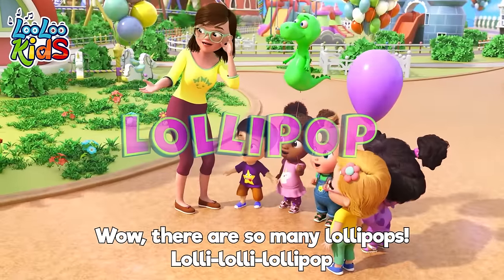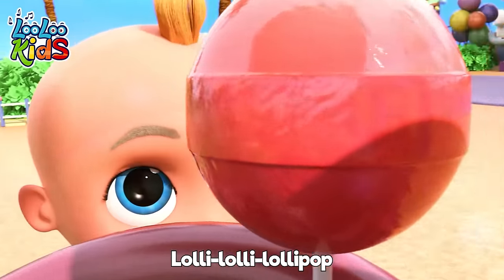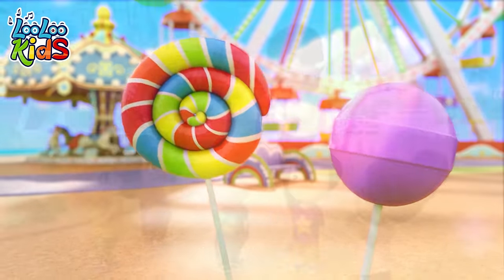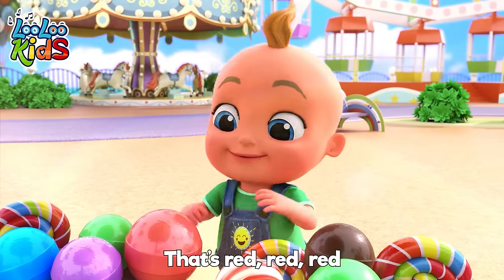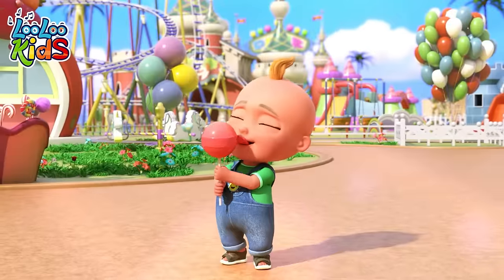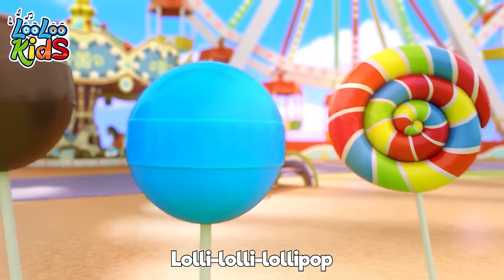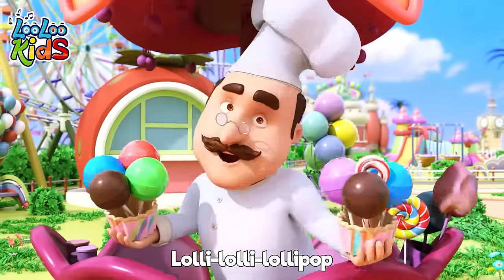Wow, there are so many lollipops. Lollipops here, come on. Yummy. You like? I like a lollipop that's red, red, red. A lolly lollipop to give a friend. Yummy, yummy taste like a strawberry. Sweet and tasty, happy me! Lolly, lolly, lollipop, yummy!